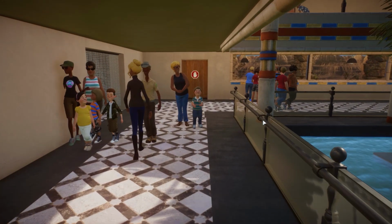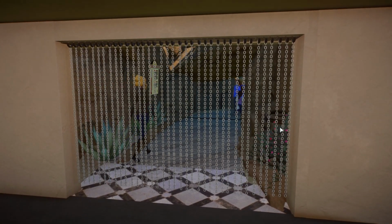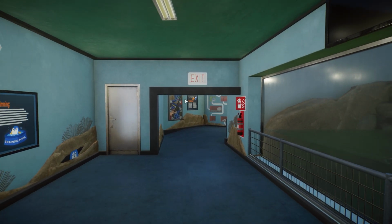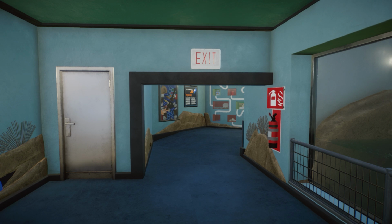So yeah, really cool. This is everything that I've done for the desert building. There's one more thing that I've added, and we're going to do a little edit. I was never happy with how this end of the penguin house was. Also, welcome back everyone. We're in the penguin house now.